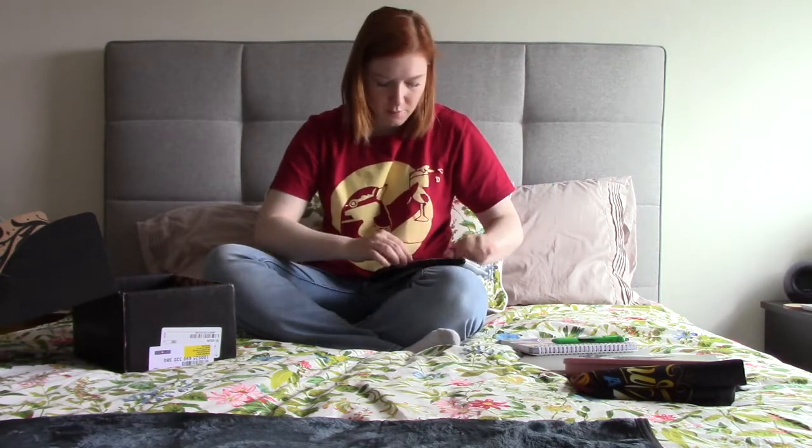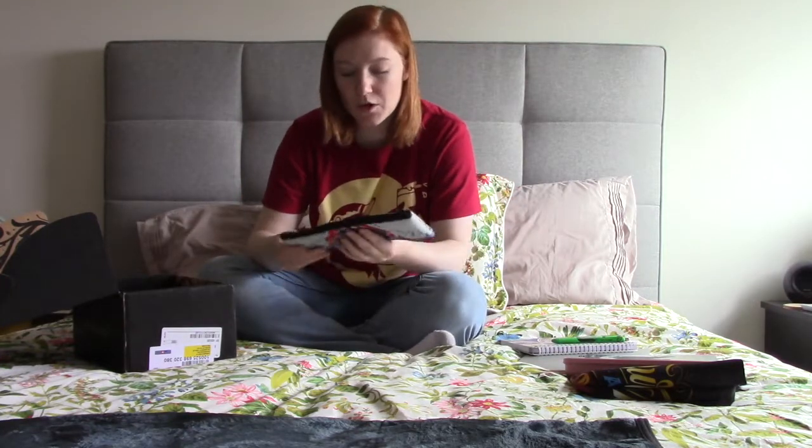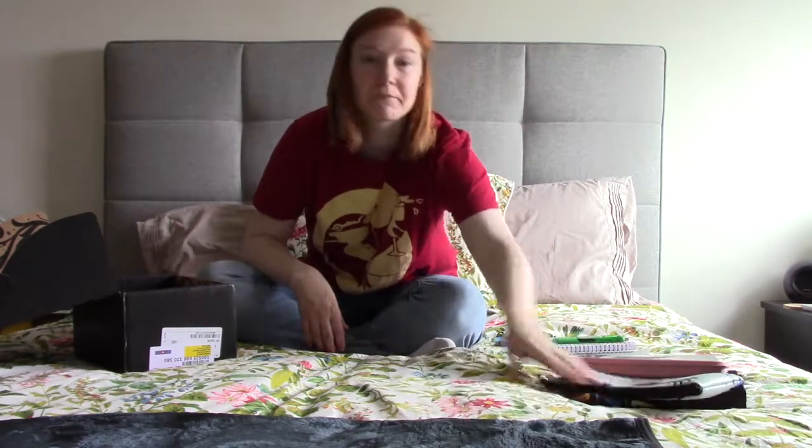I found a pattern for making book covers that my mom and I did together, because my mom's a really good sewer, and this is now giving me all the feels that I should be making something since I'm off. We will see.